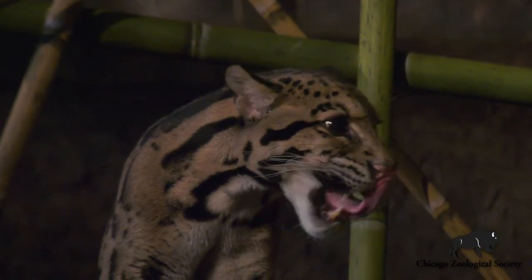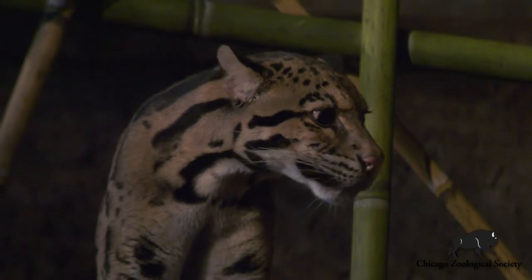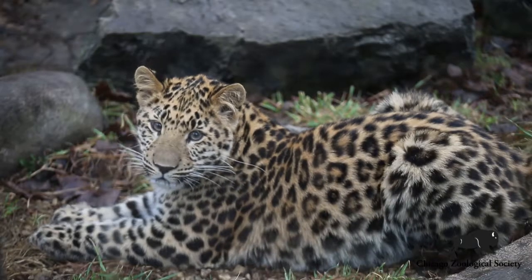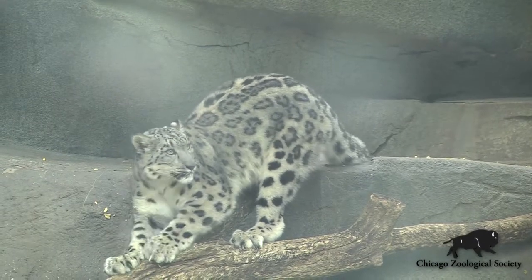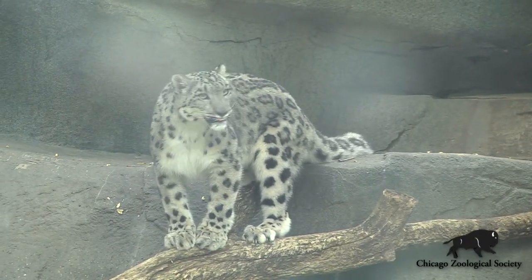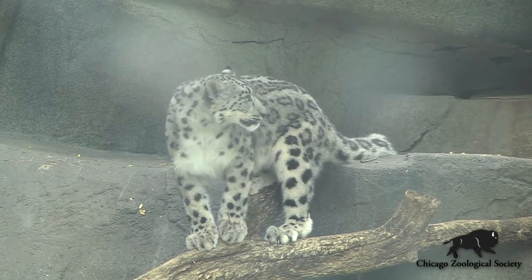Dongwa is actually one of just 3 different leopard species we have here at the zoo. We also have our Amur leopards and our snow leopards, and these are all just absolutely incredible animals and among my personal favorites to watch here at the zoo.